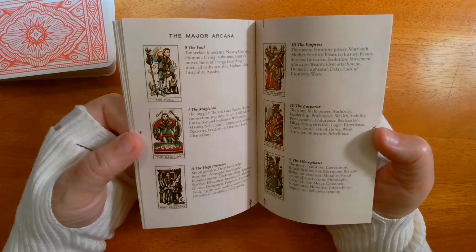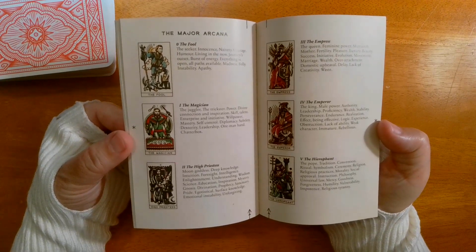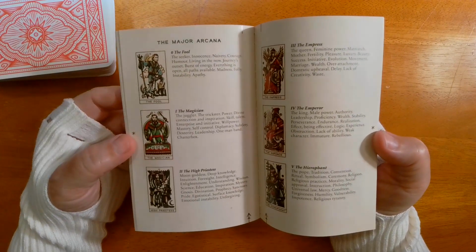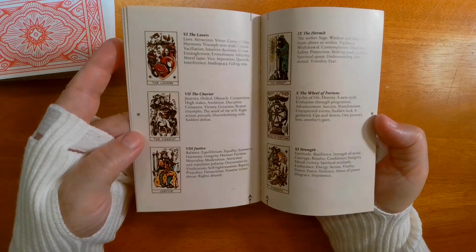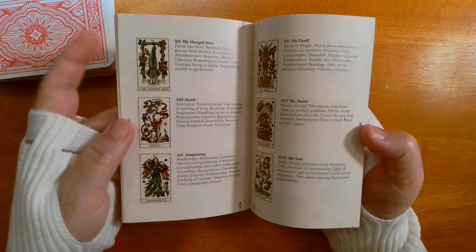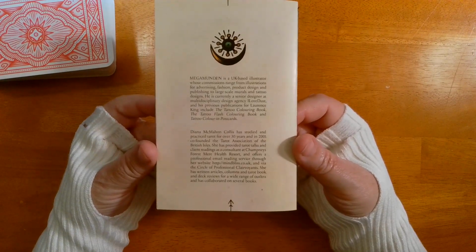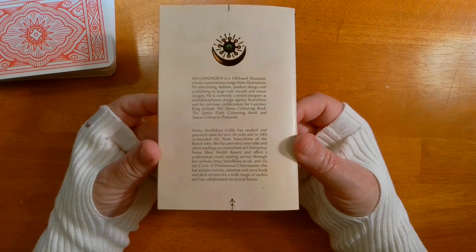And then we get into the major arcana. And the only difference is basically you get a picture of the card. It still has the same minimal meaning to it. And then on the back, you have a little blurb about the illustrator and the creator.